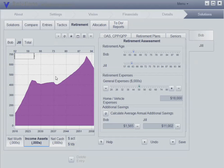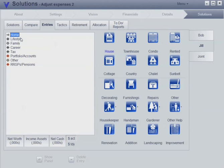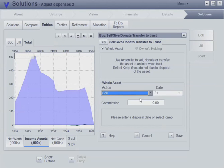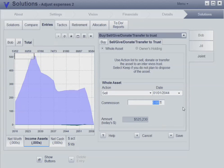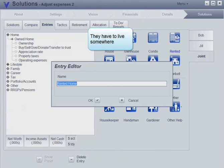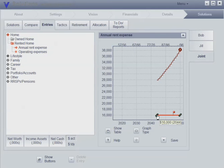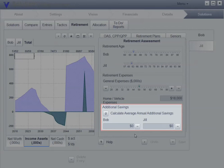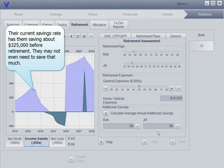Let's go ahead and make one more change. Let's take a look at their home. And let's sell the house right here at age 81, age 80, 2044. So we're going to go in here. And we'll pay our 5% commission. And we'll set up a rental. And we'll say from 2044, they're going to pay about $16,000 a year in rent in today's dollars. And we'll come back here to see how much they have to save now. And now we can see that they don't actually have to save any extra money to have the retirement that they want. And they still have a net worth here of about $500,000 or $600,000.